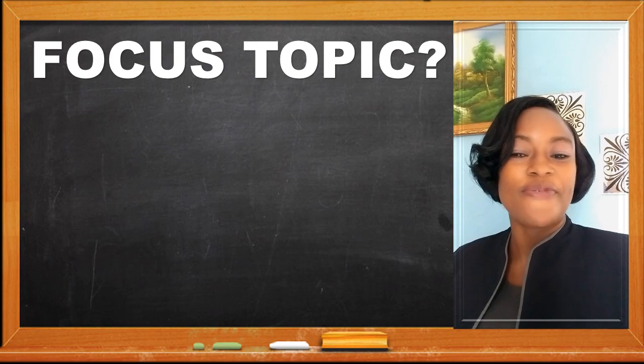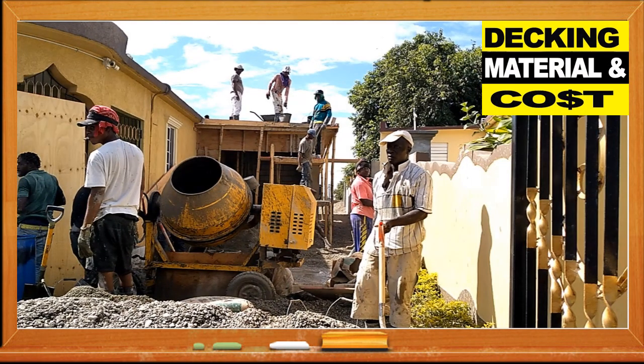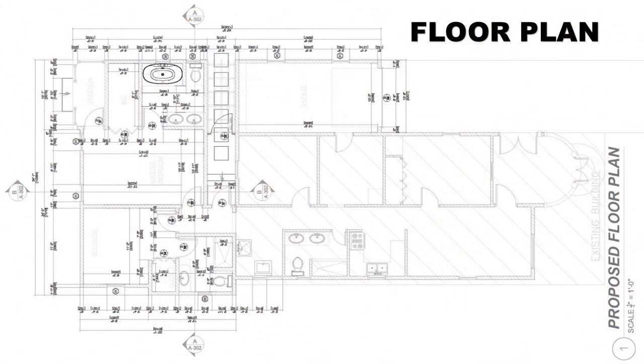This is what we will focus on today. Roof decking. The information will be broken down according to the material quantity and cost, as well as the labor cost. The quotations provided in this video are based solely on this particular floor plan.